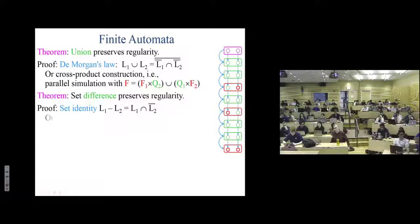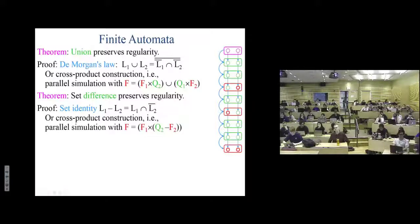So, a one-line proof, elegant. Or you can use the cross-product construction. In the cross-product construction, make sure that the first one accepts and the second one rejects, right? So take all the accept states of the first one, cross them with all the non-accept states of the second one, and those become the final superstates in your cross-product construction, and that works too. It's just longer and more convoluted and harder to follow. How many get that? Good.